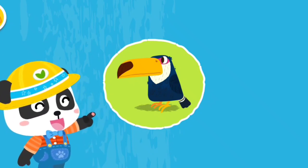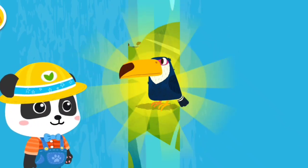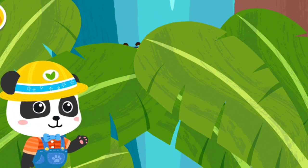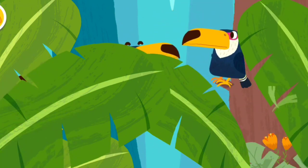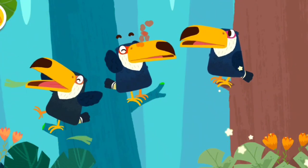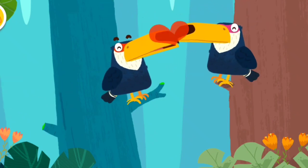This is Toucan. It has a very big beak. Where are the toucans? Go and look for them. I found them. Toucans live in a tree in a jungle.